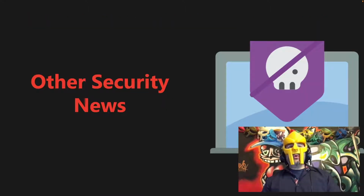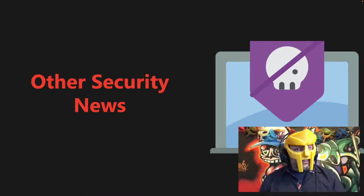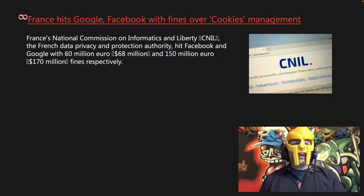We move on to other security news. We're almost done, folks. France's National Commission on Informatics and Liberty, the French Data Privacy and Protection Authority, hit Facebook and Google with 60 million euro, or $68 million US dollars, and 150 million euro, or $170 million fines, respectively.